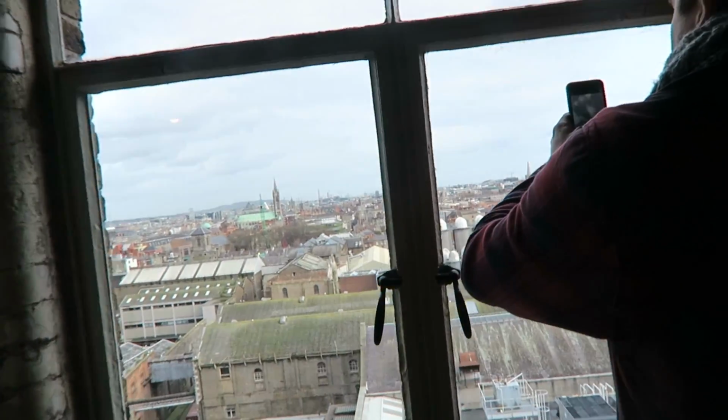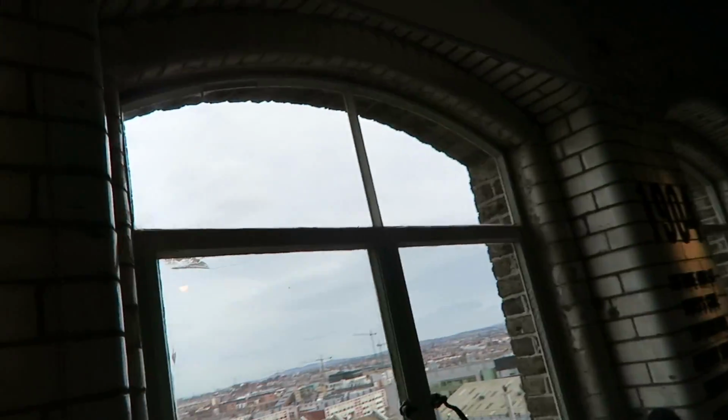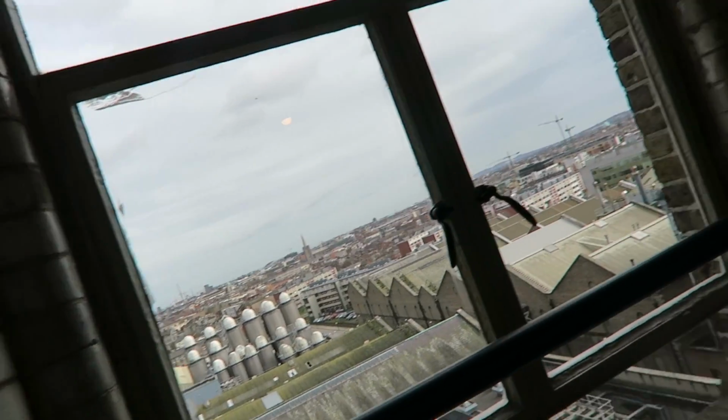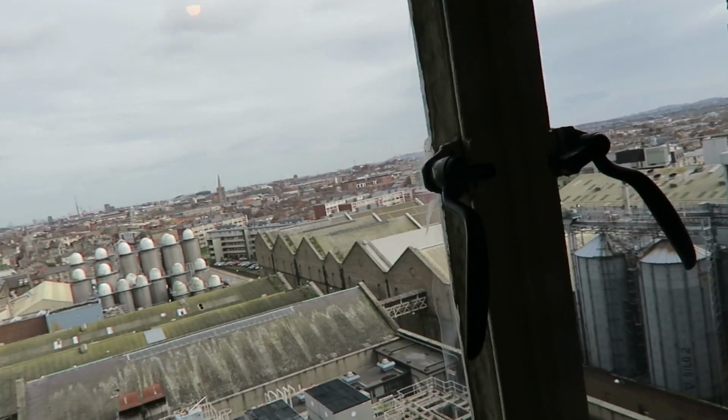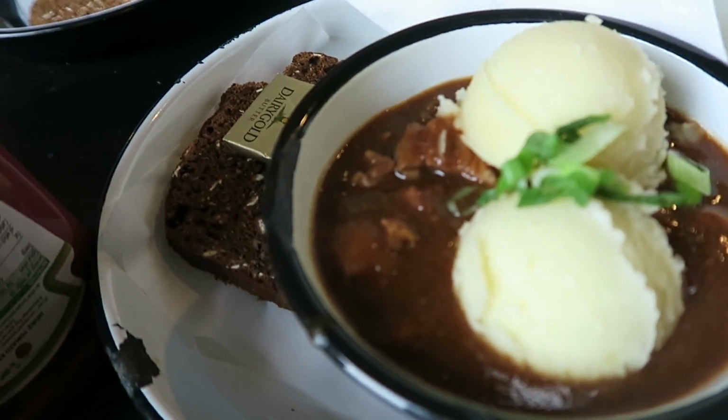We're gonna get something to eat here in the Guinness bar. In the top of the Guinness Brewery, they have this restaurant. Great view of Dublin. We asked for a beef stew soaked in Guinness. Everything's Guinness here.